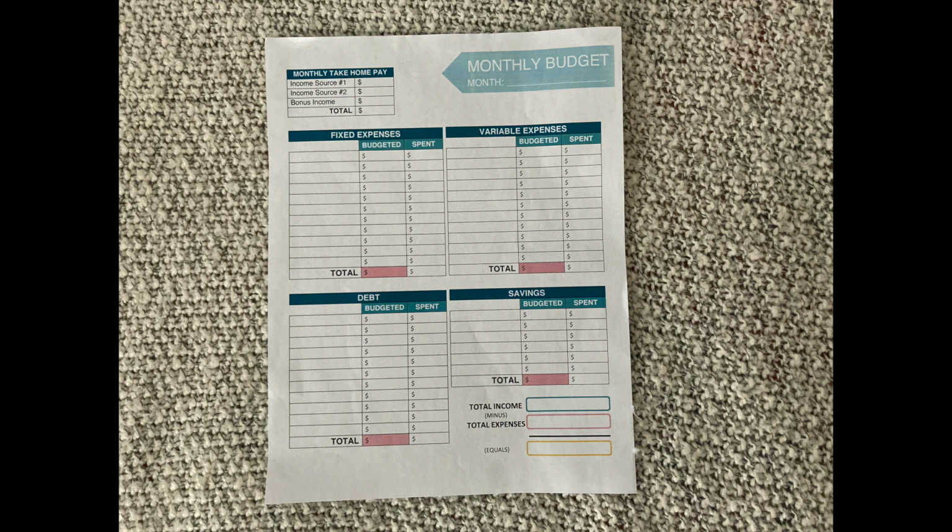Under variable expenses, the top 2 that are always the same, that could be under fixed expenses but ran out of line, so they go under variable because they can change every now and then, are grocery and gasoline. So gas for our vehicles. So I put those in, then I subtract it again, and I see how much money am I still working with.